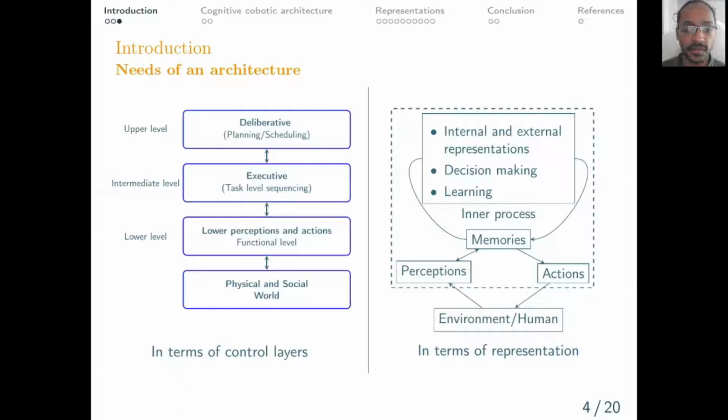In terms of controls, we have a physical and social world. At the lowest level, the robot is able to perceive this world and to act in it. It has a long-term goal at the deliberative layers that it is able to translate in terms of task sequencing at the executive layer. In terms of representations, here again we have the environment and the humans that the robot has to learn to represent in terms of a world model, through memories and different inner processes such as learning and decision making.